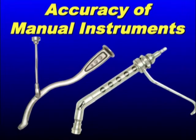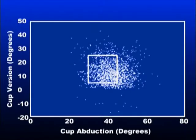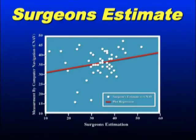We all have operated all through these years with manual instrumentation, and that's been our main help besides our own experience and our intuition and our instinct. But the results with that have not always been so great. This is the data that's fairly well known now from Harvard that shows that only 50% of the time were the inclination and the anteversion within the safe zone of Lewinnek. So that basically means that they're off by 20 degrees, because that's your margin of safety within that safe zone.